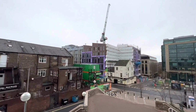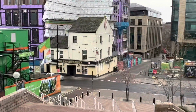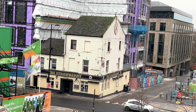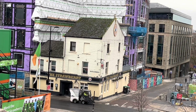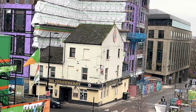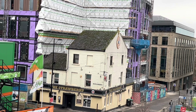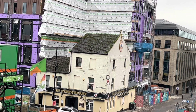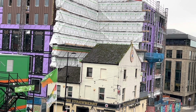We're going to go down the steps in a minute or two, but there's the Strawberry Pub, quite famous throughout football in the UK. It gets on the likes of Sky Sports quite a bit if ever they're doing any sort of reports or what have you at St James's. You can bet that they'll be down at the Strawberry.